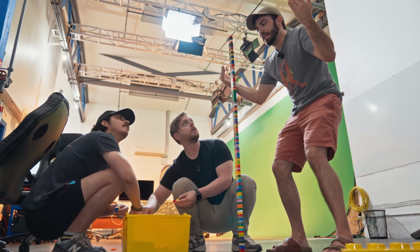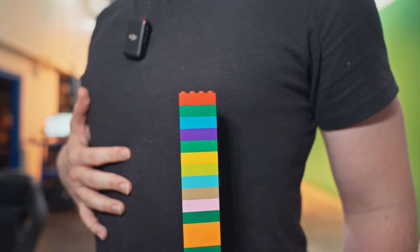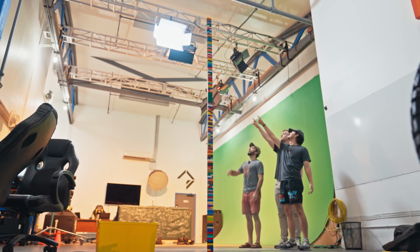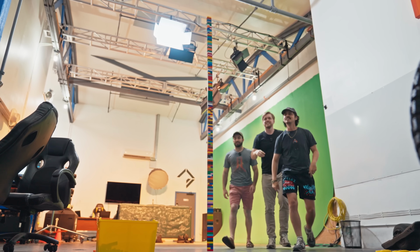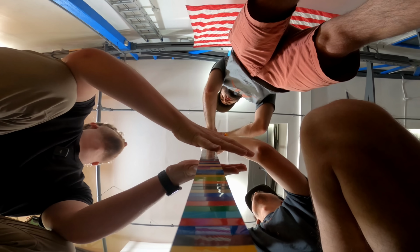Whoa! The Brick Khalifa, baby! Look at that. That's direct areola contact. Hey guys, how about this? Is this the tallest vertical stack ever built, you think? I think we can go a little higher. Definitely. Let's see if we can get a couple more on there. Support the shaft. Thank you.